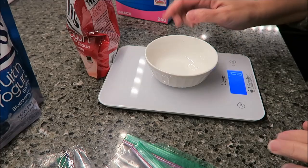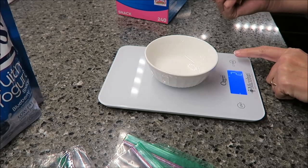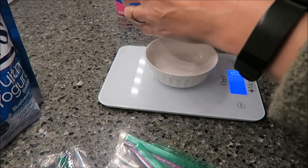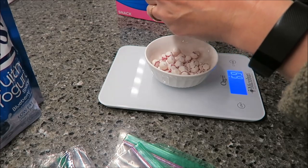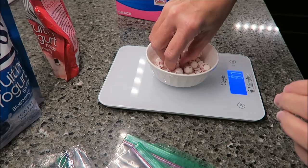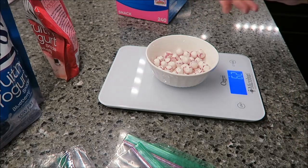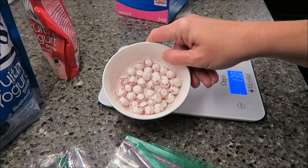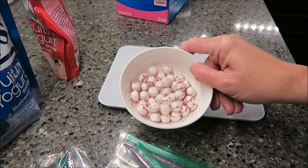Okay, I'm using a bowl because it's easier this way. And I'm looking for 60 grams, so we'll see how many of these you get for 220 calories. If it will go to zero, oh, there we go. Okay, that's 61 right there. So that's how many of those you get for 220 calories. It doesn't look like much. I'll have to eat them really slow and one at a time. I just wanted to show you how many you get.